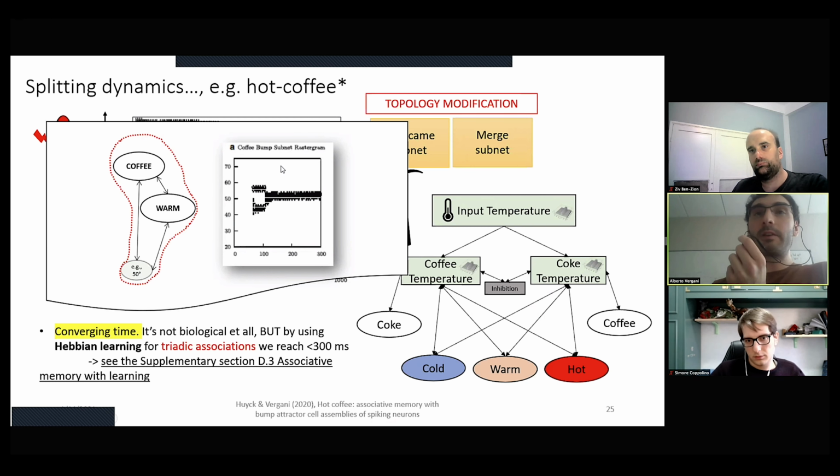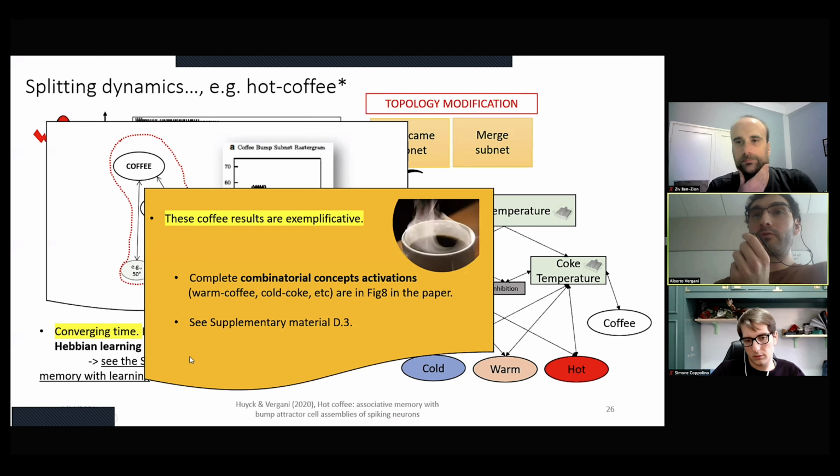So you see, this is a picture taken from the paper. This is a specific case for the warm temperature, not for the hot. And around 100 milliseconds, the streams converge into only one. So this kind of mind has only one concept represented for the warm temperature. That is fine. And of course, this is a very specific example about the hot coffee, but we explored in the paper several combinations of the triadic associations. If you want to see other kinds of activation, you can also see figure 8 in the paper.